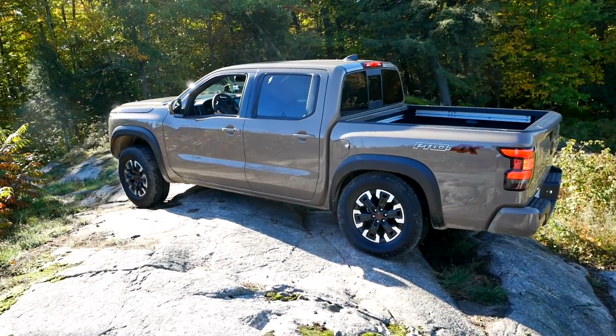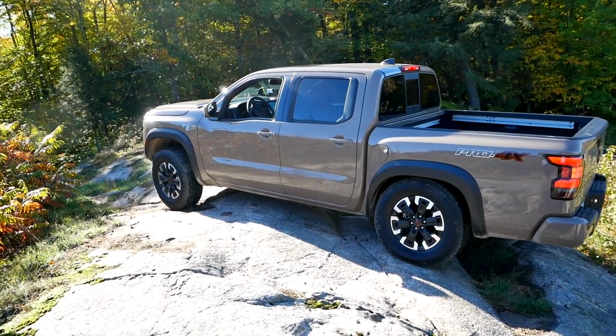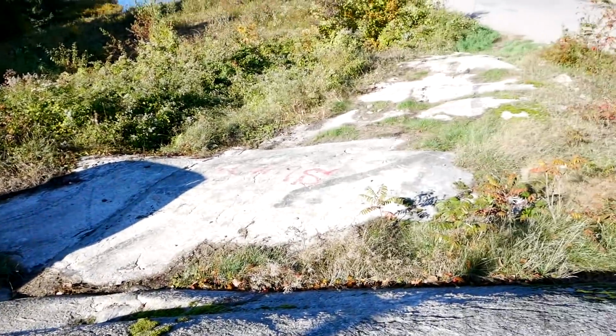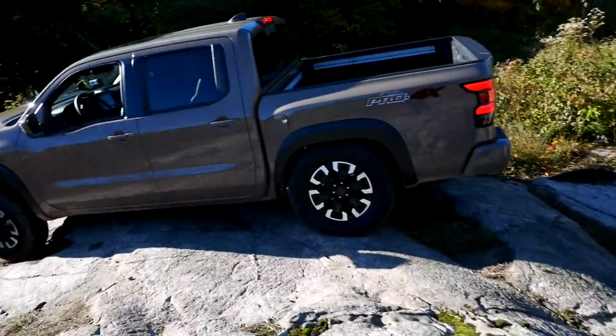9.6 inches of ground clearance, this is what you're looking at right here. It was pretty impressive. I know it never shows on camera, but these are some steep rocks. Nice.